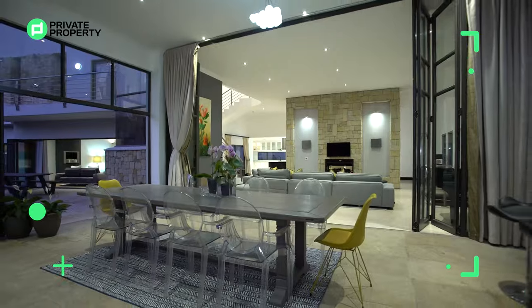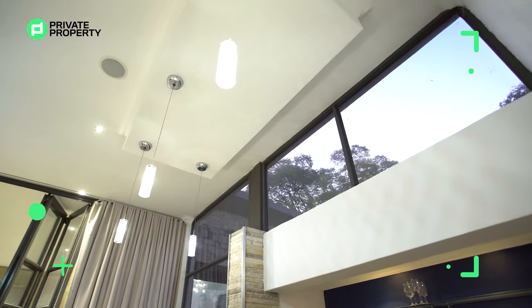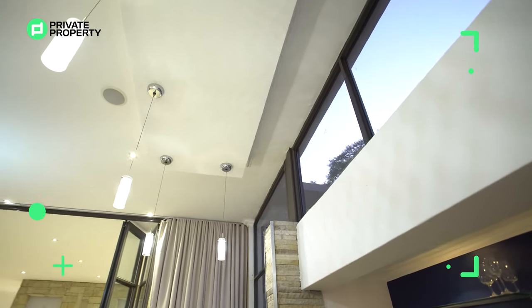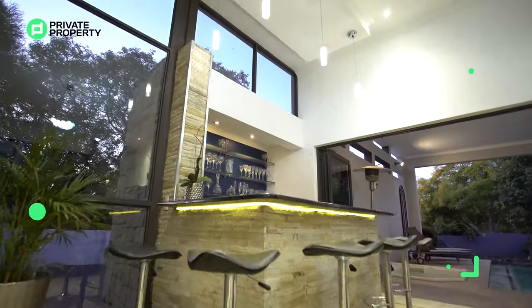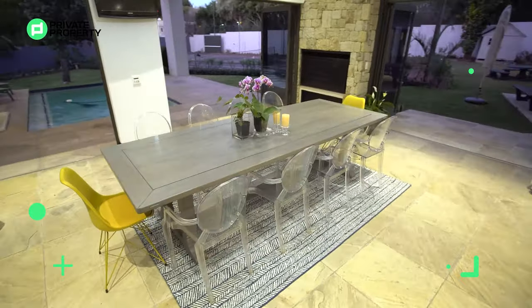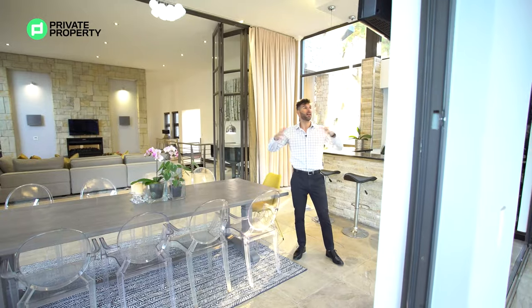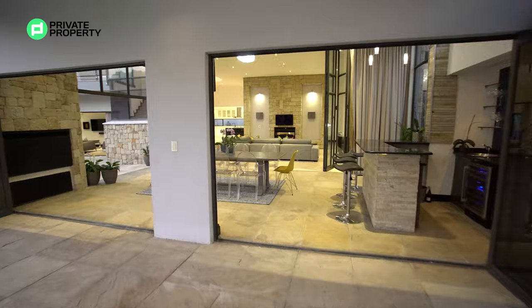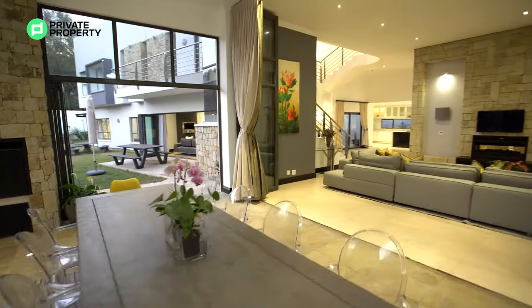A 10-seater dining room table, space for this. Again, stunning lighting elements throughout, speakers built into the ceiling, your very own built-in bar on the left-hand side here with bar counter. You've got sliding stackable doors right in front of me leading out to the rest of the grounds. TV area with built-in plug socket.